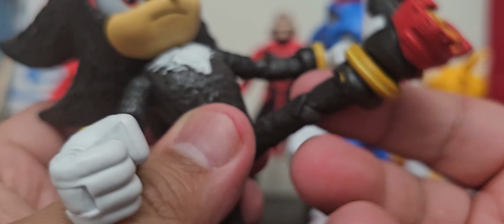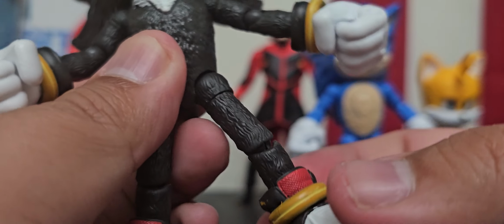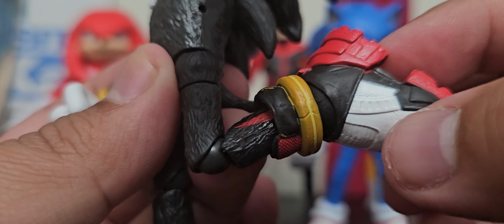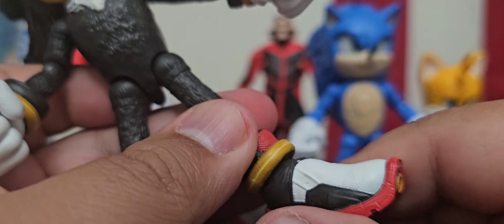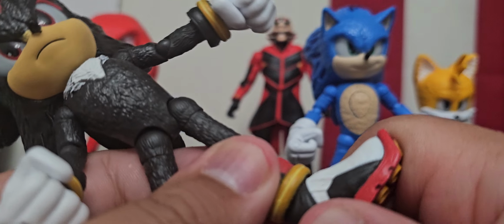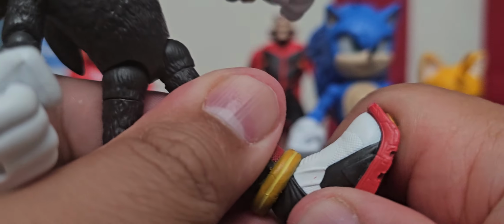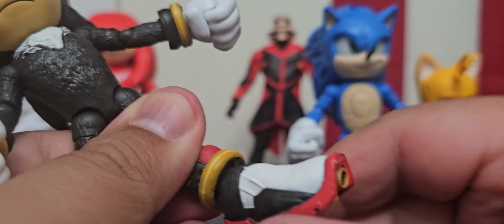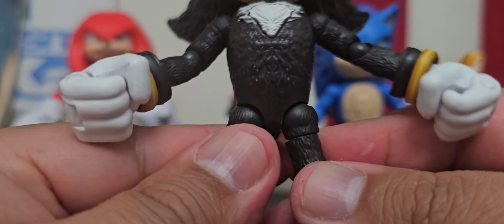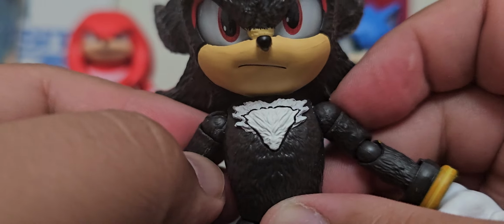Now, like Sonic, he can also kick up high, go back. He also has the swivel at the thigh, and the 90 plus degree bend at the knee. Because of the design of his shoes and the ankle brace, he has more range of movement, especially when it comes to going up and down, and he also has the pivot from left to right. And same thing goes for his right foot. That's about it for articulation for these guys.